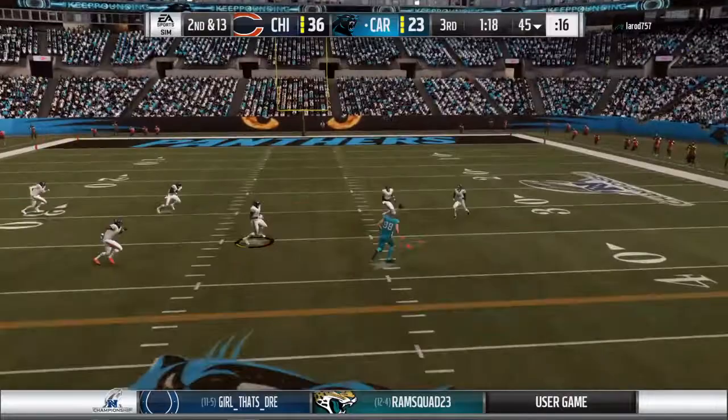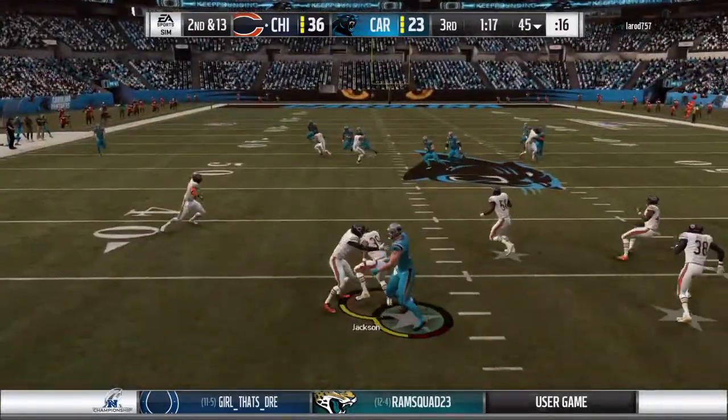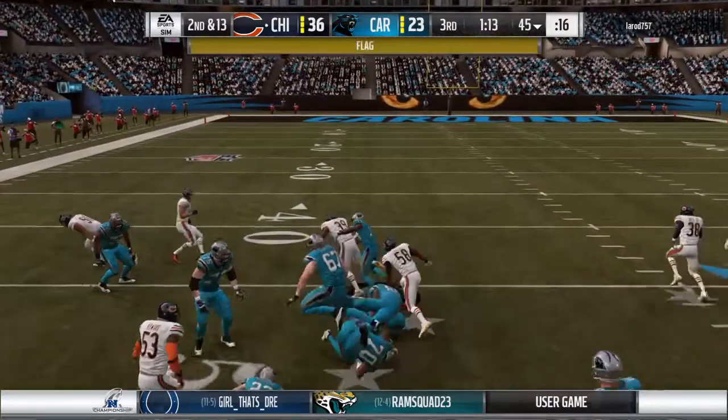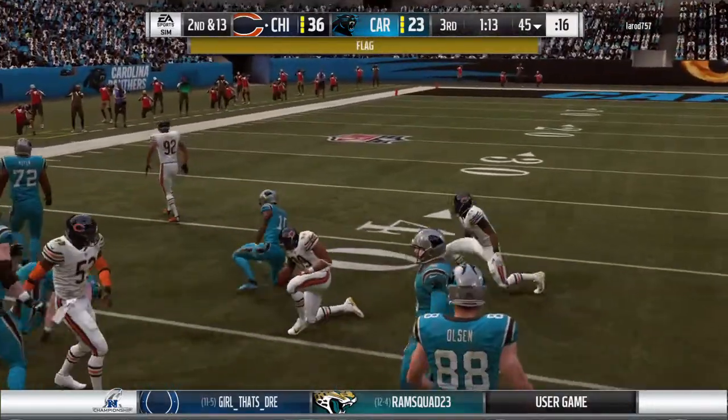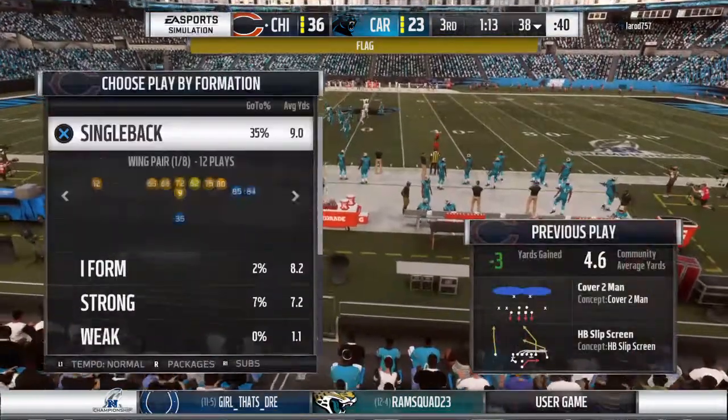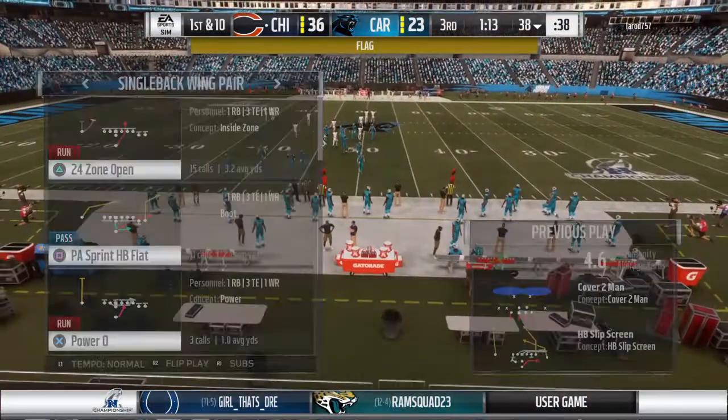Buying time to his left. Now here's another interception. He sat down over to Greg Olsen. And he'll take this across midfield and go inside the 45. Good job, D. Good job. All right, let's go.